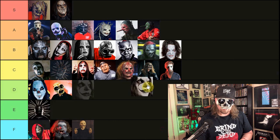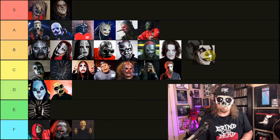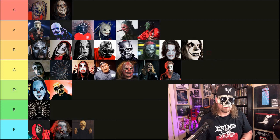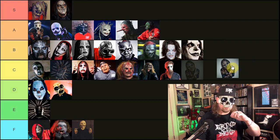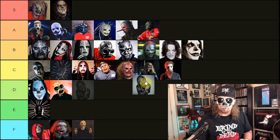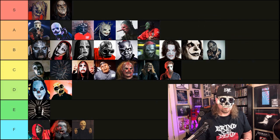Another Jim Root mask. This one not with the cutout and everything, with the hair going around it still. It's a vibe. I'm gonna put it at B tier. This one was kind of neat. It's got some sort of extra incisions into it and some designs on there. It's not quite A tier quality, but I could put this one at B tier as well.